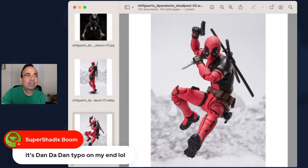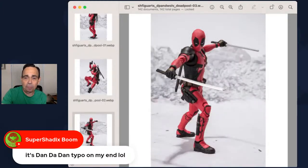Again, SHF, they kill it on their movie stuff. The look is usually pretty good, but even though Mafex might release theirs a year or two later, Mafex tends to win the battle. So if you're like me, kind of a Mafex guy, and you were interested in these two, you'd probably wait because you know Mafex is going to make these. But if you're an SHF fan, I think you're looking at some things here that are pretty rad.